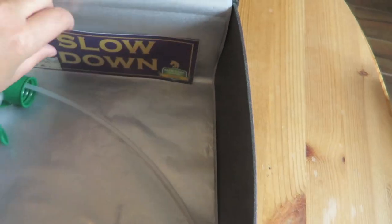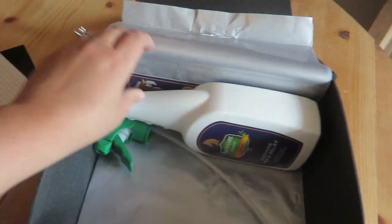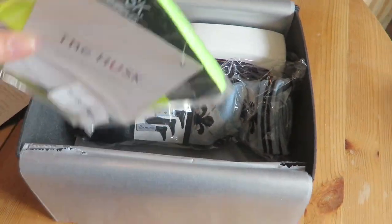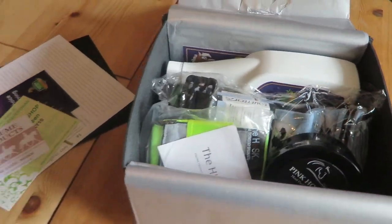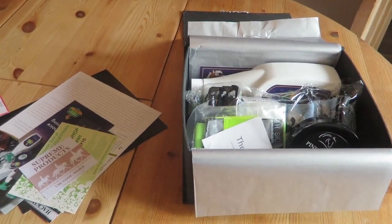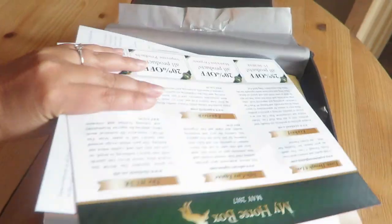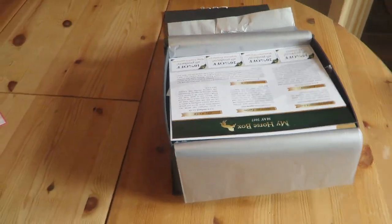So that's the type of thing that you get in the My Horse Box subscription boxes. I just thought I would show you those because it's my new little project. It's either going to be every month or every couple of months. We're not quite sure yet, but we're just going to see how we go. This will be the first month that we've done something. I'm really looking forward to working with these guys because I see a lot of them on social media, and I've been following their progress since they started.